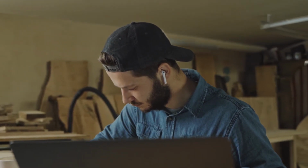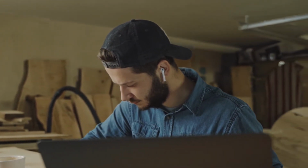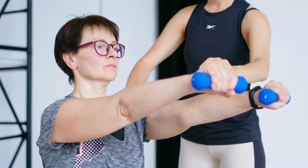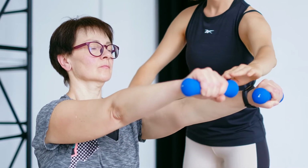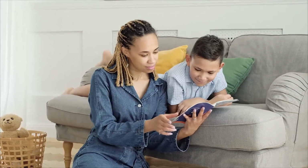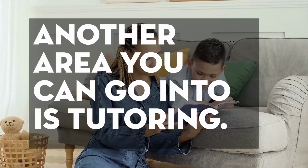However, if you're just starting out, you could go slightly lower rate, so you can get more business. A lot of people just want a fitness trainer to guide them and make sure they are consistent in their exercises, etc. So don't overthink and go for it if you are into fitness. Well, I hear some of you might say you are not into fitness. Another area you can go into is tutoring.